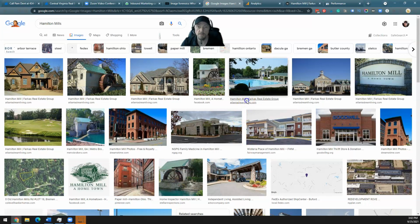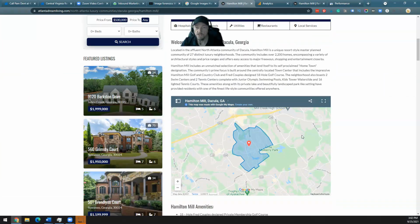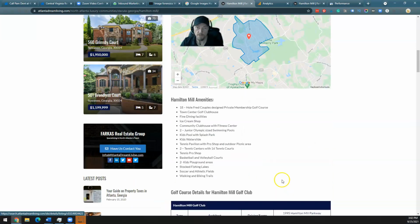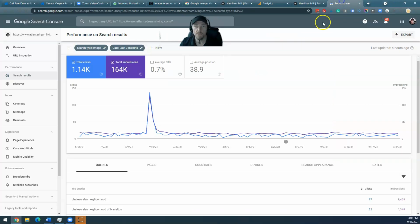What happens if you click an image? It takes you to the home page that the image is located on, which happens to be a page of their real estate website. So you know the images are driving traffic, but what you don't necessarily know is how much.